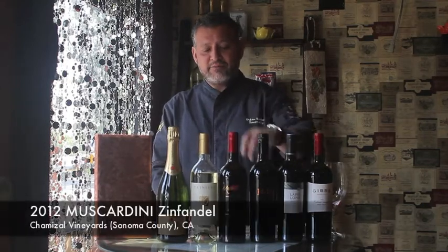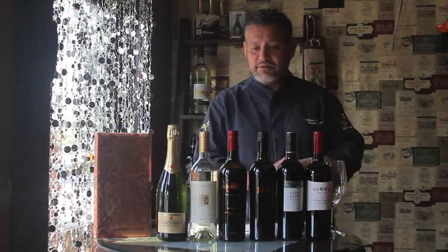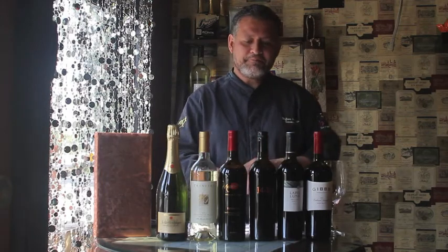Then next up we go into the Muscardini. This is made by Michael Muscardini, and we've been pouring these wines for a couple of years. A lot of his wines are more style driven. They're more about his influence on the wines, but they're all single vineyard. This one comes out of Sonoma, from a vineyard called La Chamazelle. It's done with primarily Zinfandel, but it does have some Petit Syrah to it, and it has those real nice baking spices and cloves at the end. That just makes a really nice, different, almost high-end drinking Zinfandel.